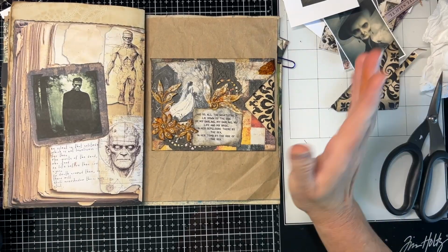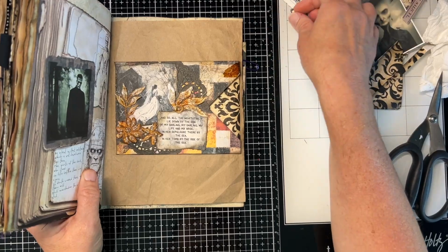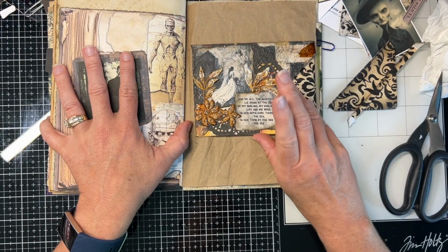I'm going to have to go, I just took the wedding dresses up to the attic and now I've got to go up and scavenge for more appliques, because I foresee some appliques in the Christmas process too. Okay, so that is now done.